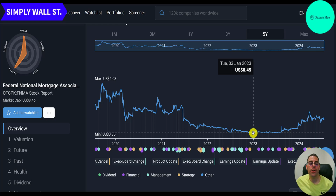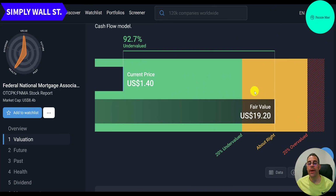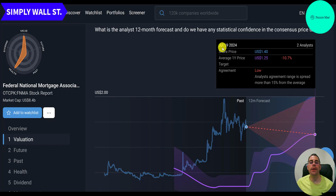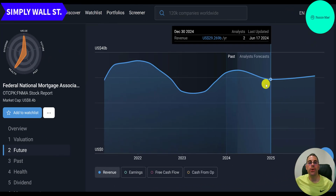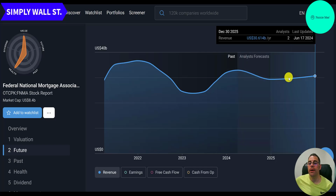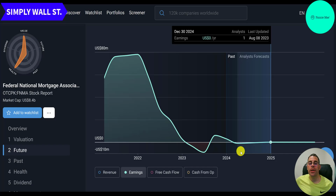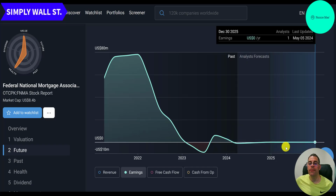You deserve it, congratulations. Simply Wall Street's value is $19. They say the stock is 93% undervalued. Two analysts priced this stock at $1.25. Two analysts project their 2024 revenue to be $29 billion, 2025 $30.6 billion. Their net income forecast for 2024 is zero, 2025 is zero.